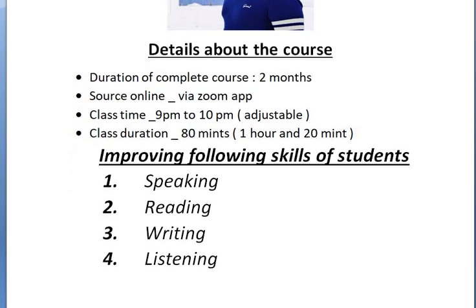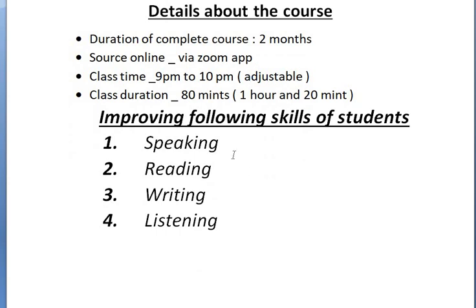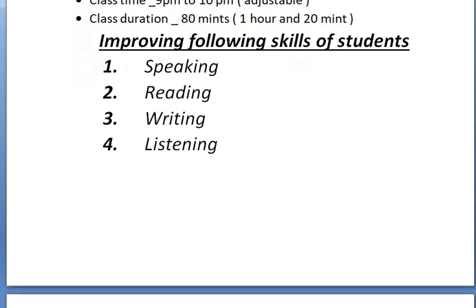In this course we are basically discussing and polishing the following skills of the students: speaking, which is very important in today's world, to be honest. If you are a good speaker in English, you have better opportunities that you can grab. Reading is also a very important skill that one must have in a modern language, and also writing. Mostly students have to write in their exams, for their interviews, their different tests and their different competitive exams. Listening is also very important. So these are the four basic skills that we are actually polishing in our course for the students.